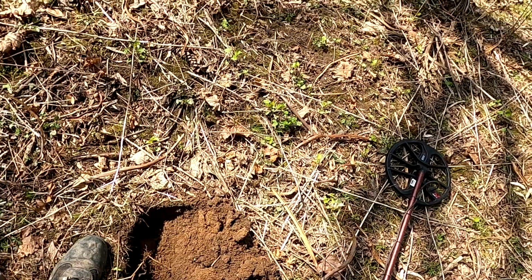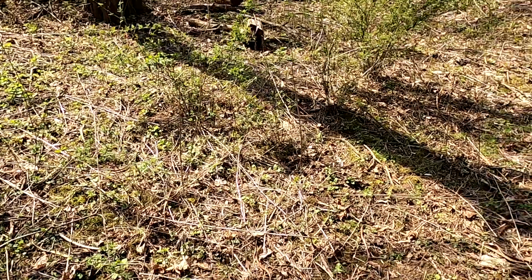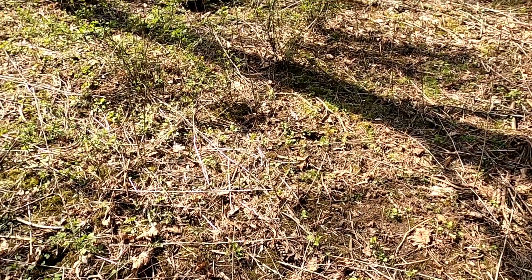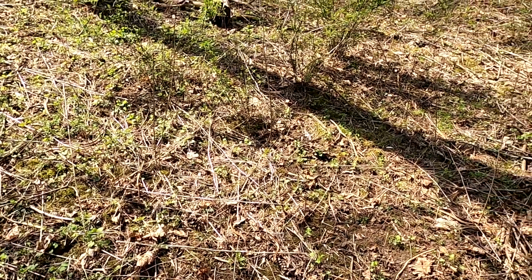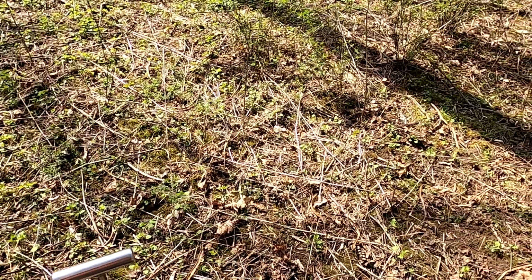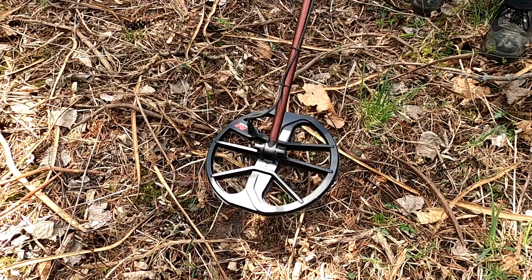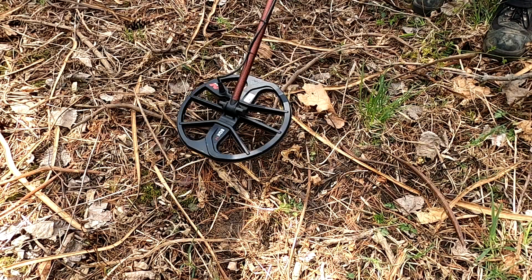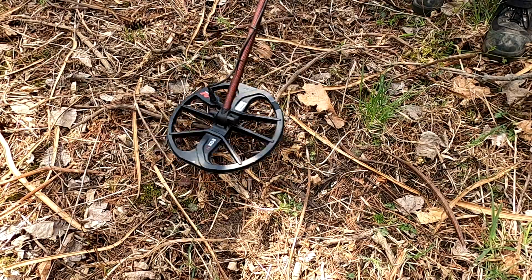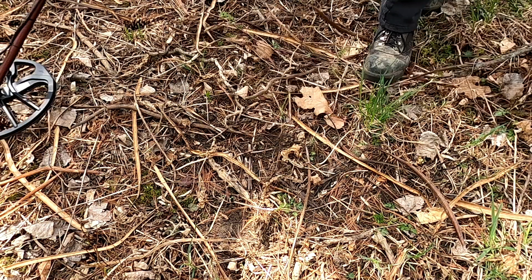Nice weight to it. I'm going to do more of this, and then after this I'm going to head that way into the fields where I found the bell and all the other good stuff, the horse ring guide. Scout in that area, maybe do some passes and see what I can find. $24, and it bounces to 26, all over the place.